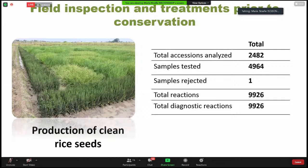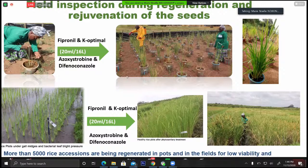We also did the inspection because we also have material in pots, and also in the field. So the GHU group does the inspection during the growing of the plant, either in the pot or in the field, to make sure that the plants which are growing are healthy. So they follow this protocol, and these are the results. You can see the healthy plant here, and also in the pot here and also in the field here. So this year, more than 5,000 rice accessions have been inspected by the GHU team, to make sure that the material which is growing in the field is healthy.